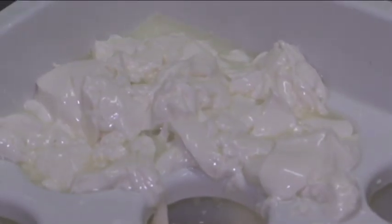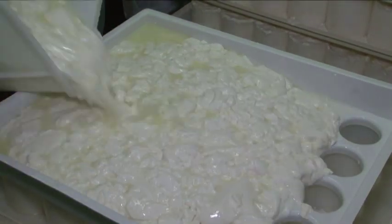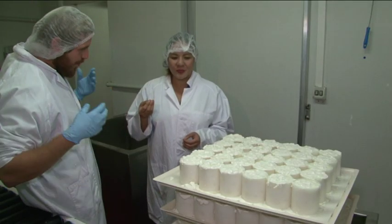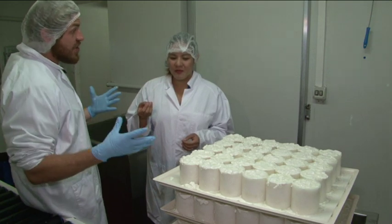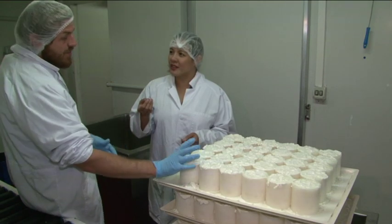Cam removes the whey and puts the cheese in molds to remove the moisture, slow down the fermentation process, and shape the cheese. It looks somewhat like ice cream. Yeah, you can tell it's very fresh. It's super creamy, super milky. There's not a lot of cheesy flavours to it. It's still like a milk-based product, and the acidification hasn't really quite happened yet.